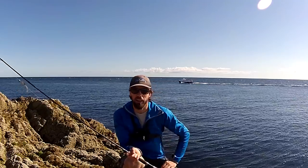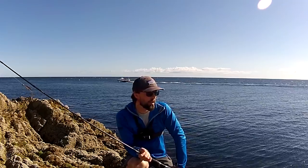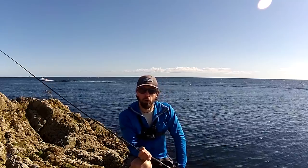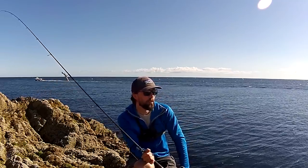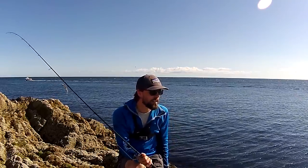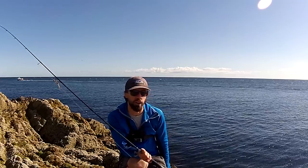So I've got a mark that I know that's seldom fished. It's only really fishable for 2 hours either side of low tide, and that's on a big tide, which it is pretty big today. That's why I'm talking quickly, and that's why I'm in a bit of a hurry, because it's about 20 past nine. The low tide's at about 10:15, so I've got until about 12 o'clock before I have to leave.